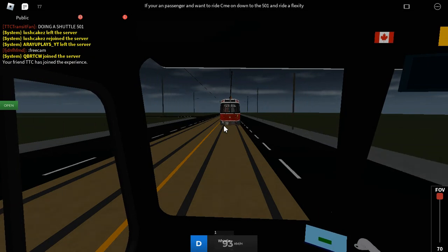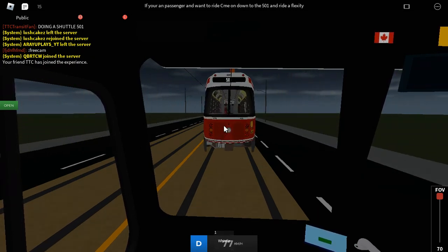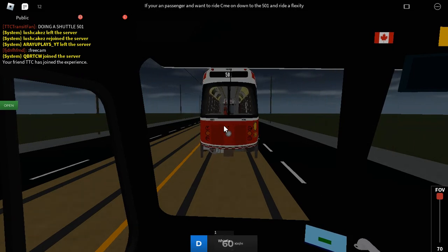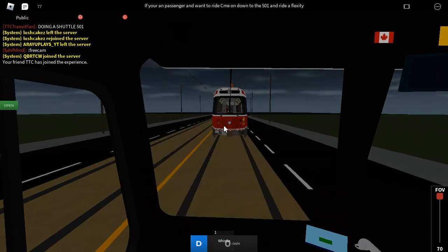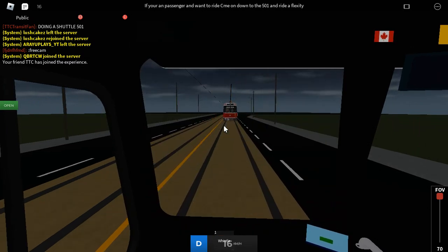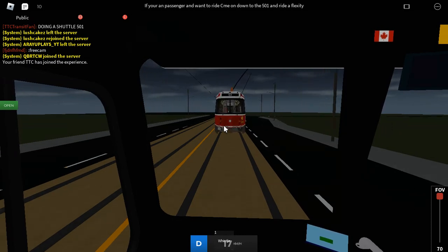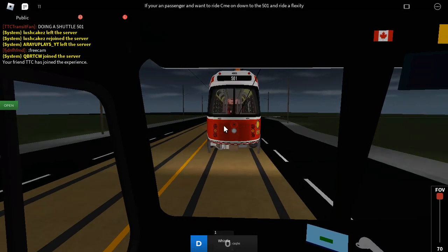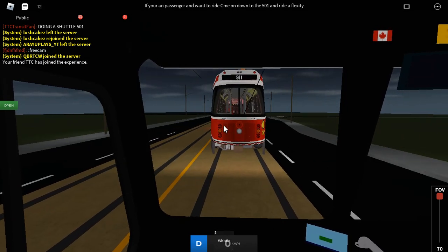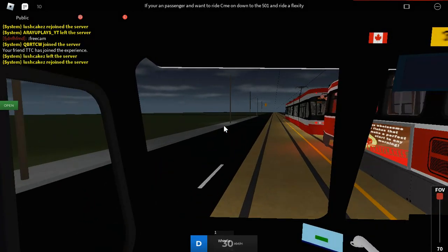Let's go as fast as I can. We might beat a streetcar or something. This is slower and I'm fast. I'm super fast. Oh my god. Did I crash? Uh-oh. Sorry, I might go this way. There's no streetcars right now, so I'm just gonna drive this way.